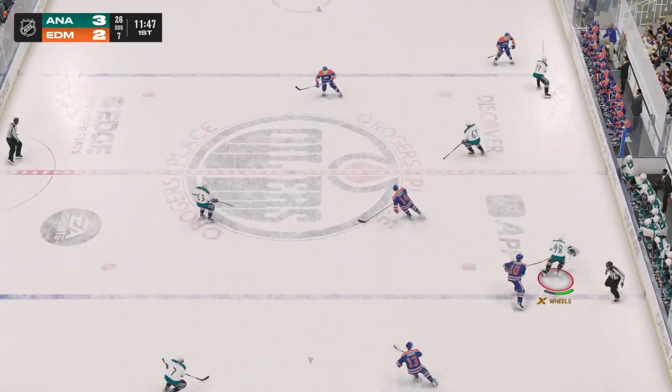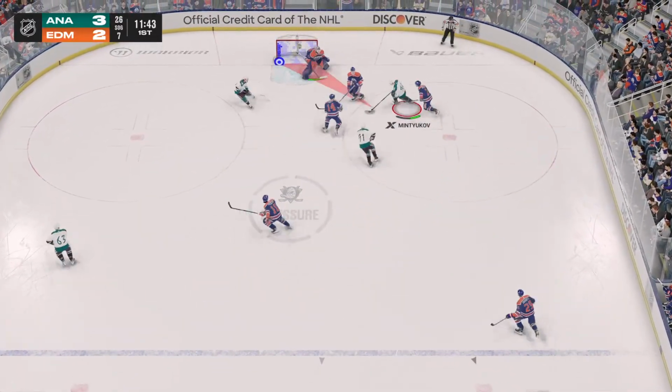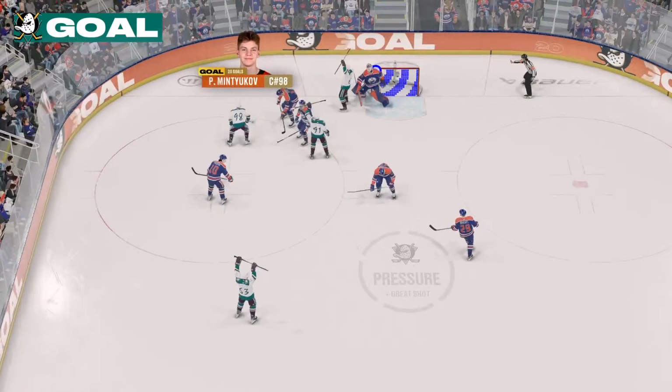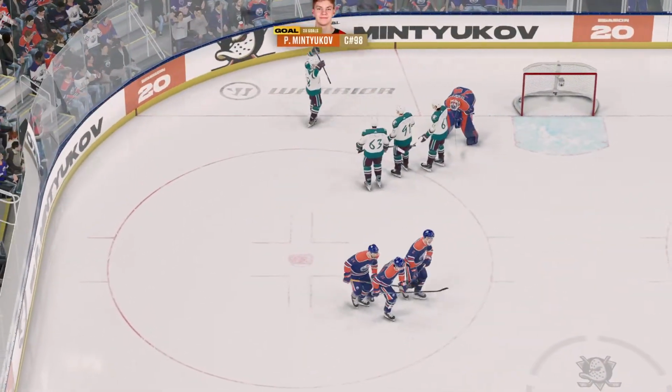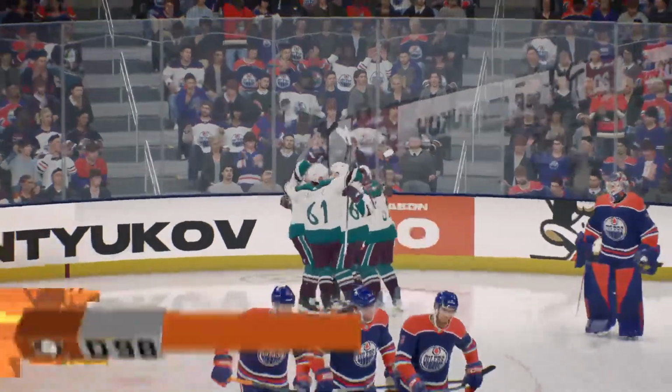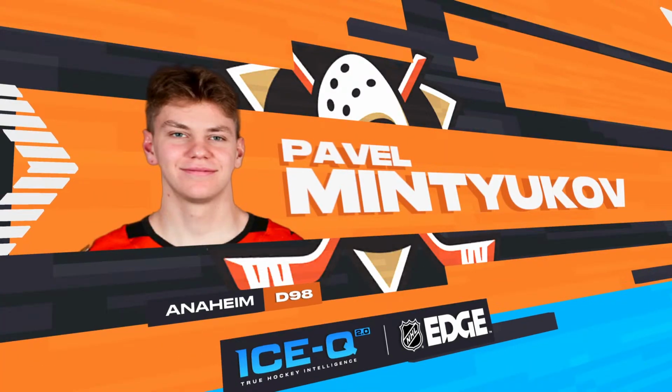Minchukov's got it in the defensive end. Here they come on the attack. Toss to the front. He scores! And there it is, number 20 on the year. Well, that's a milestone, James. It isn't easy to beat the goaltenders in this league, and he's done it 20 times.